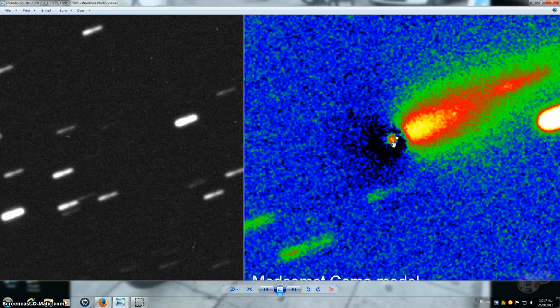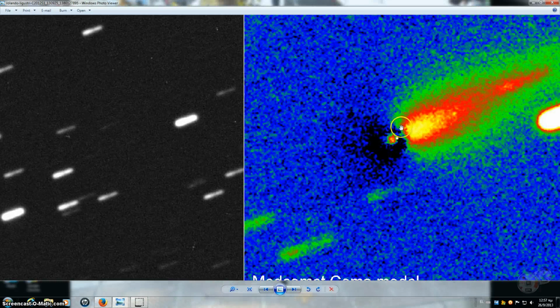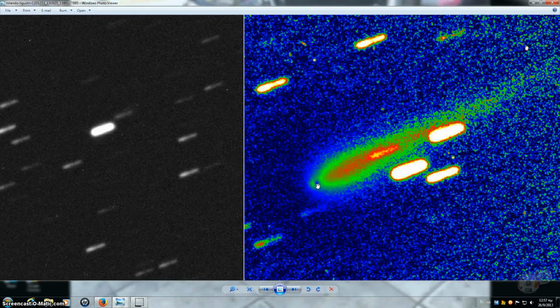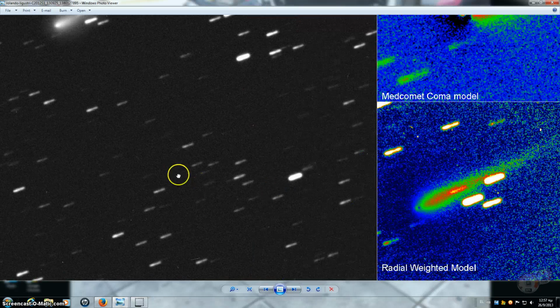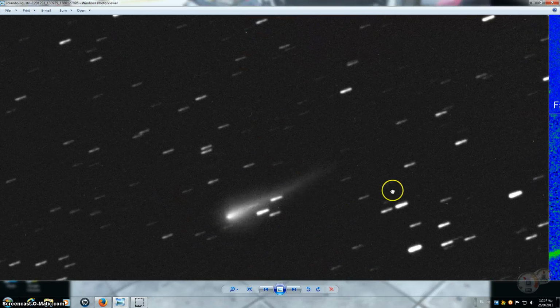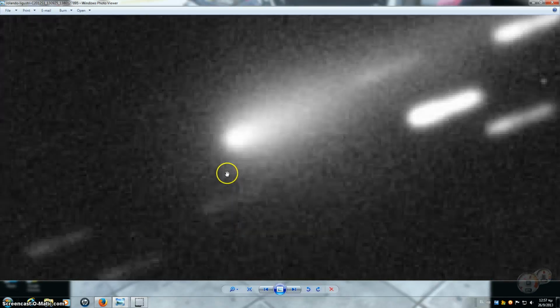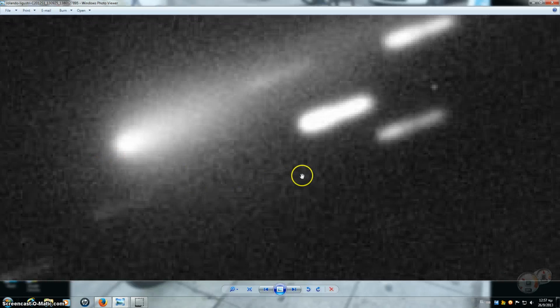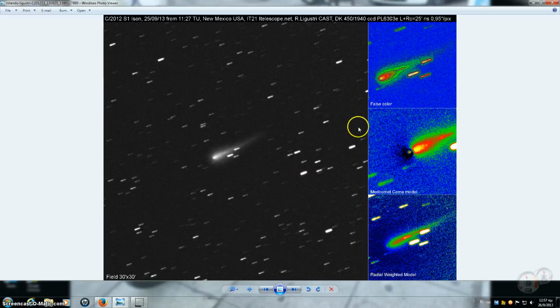But I think that's very interesting, that there's something very hot either in front of Ison, or is that the nucleus and it's just being enveloped by a coma that we don't see? I don't know, but it's here as well. I think that's very interesting. And it doesn't show up on the regular image, and there's nothing there. There should be nothing in front of the comet, right here. So what is that? That's a very interesting picture that I found.